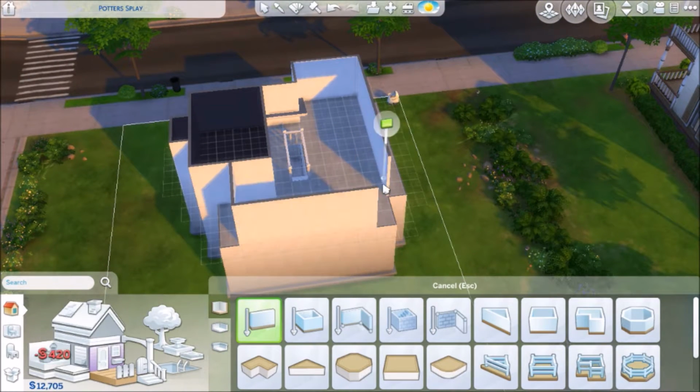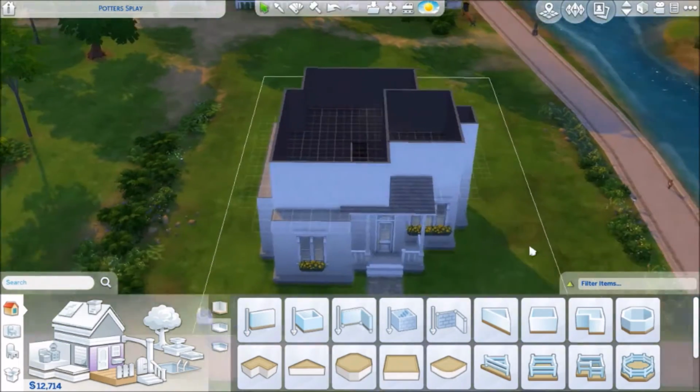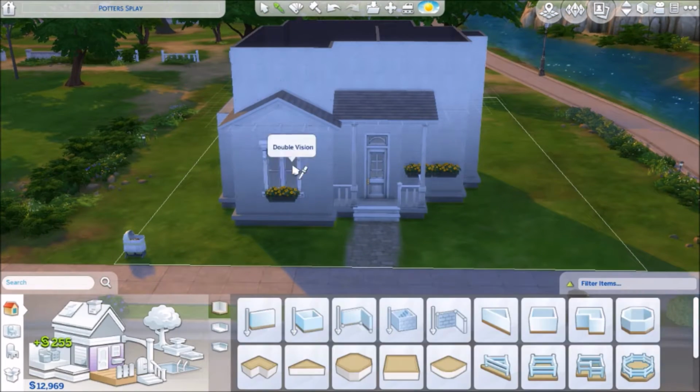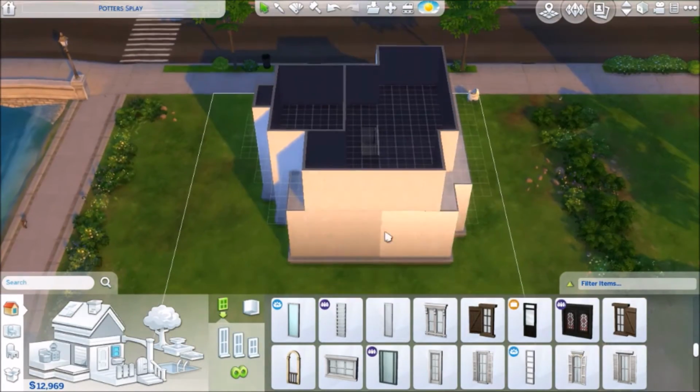Because I've seen some people that build things for other Simmers, and they're like, oh, I need this to be under 50,000, and I'm like, well, I made it like 70. So I want to definitely try to avoid that. But hopefully you guys like it. Let me know what you guys think.